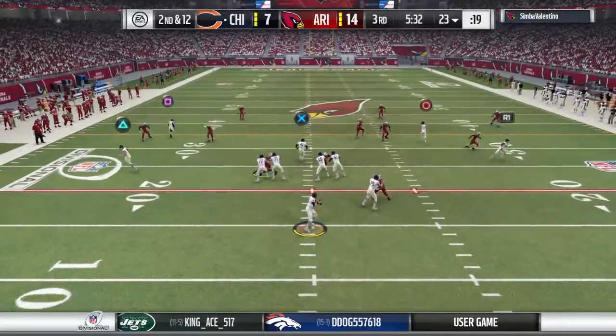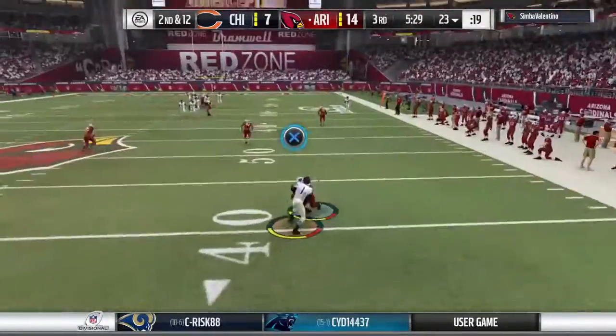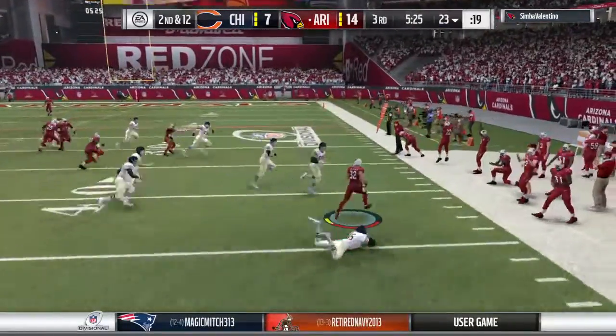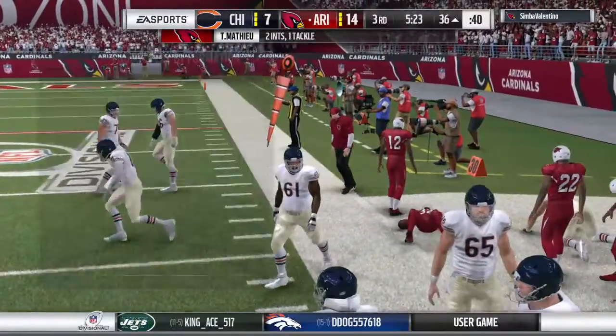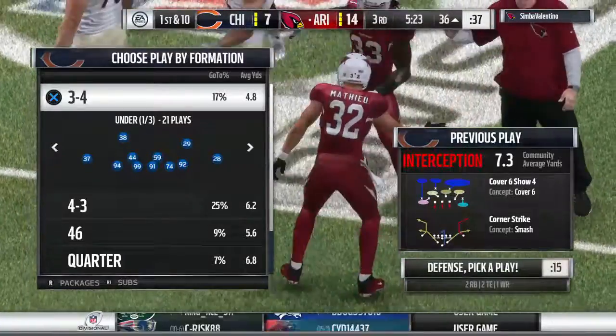Now Bortles throwing on second down. He's going to rifle one deep left side. Looking for Austin, intercepted. It's the Honey Badger, Tyrann Mathieu. A solid stiff arm. Still on his feet. The Cardinals offense now ready to get their first opportunity here in the second half.